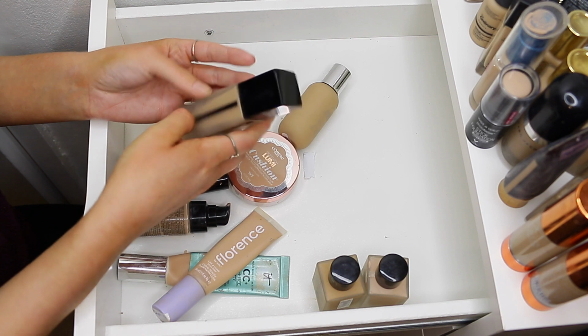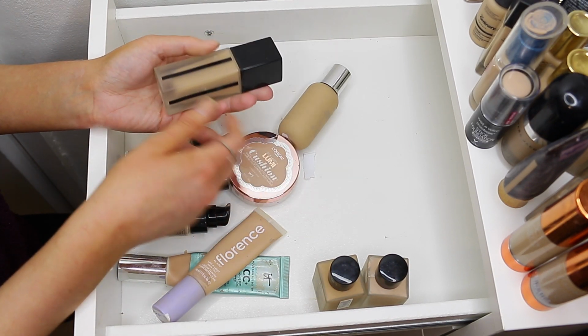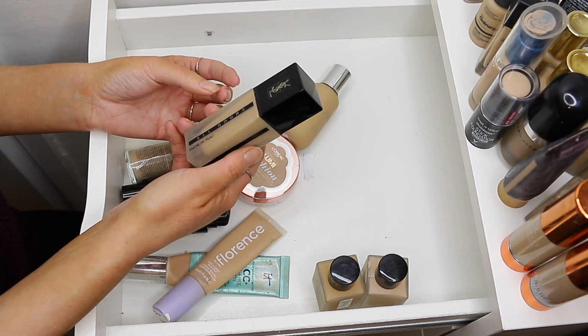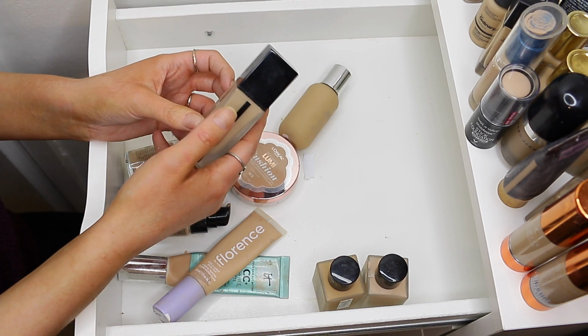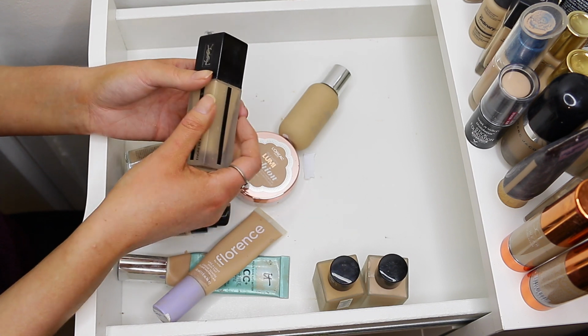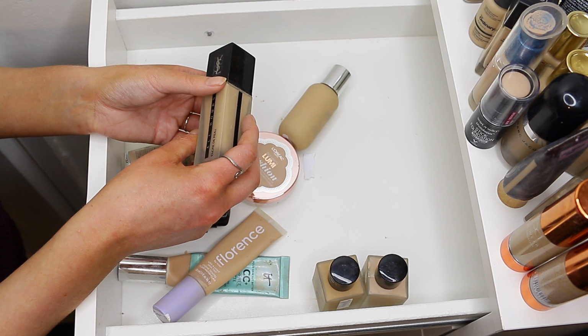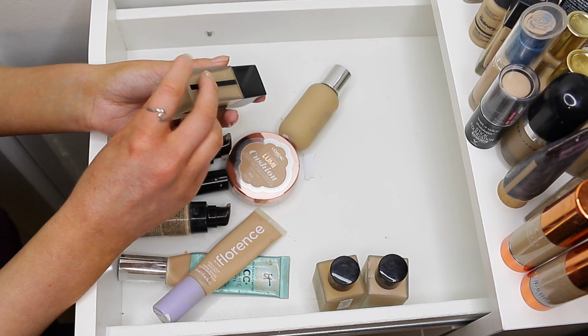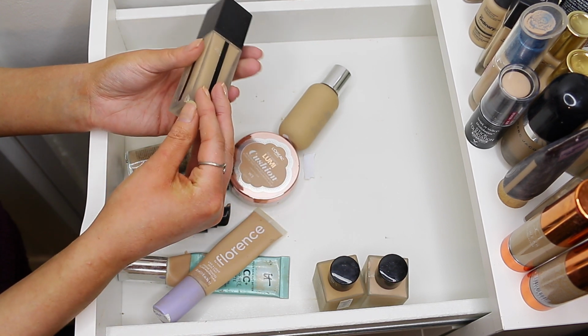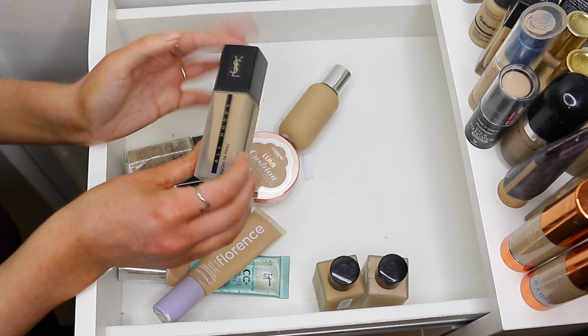And I have the YSL All Hours foundation. Now this is something that I didn't use a lot, and it's really annoying because it was so expensive, but I did do a first impression on it and I did like it. But I think it's one of those where it did break apart quite a lot on my face, and I don't know, do I keep it? I know that it's probably expired. I know that I'll probably need to get rid of it.